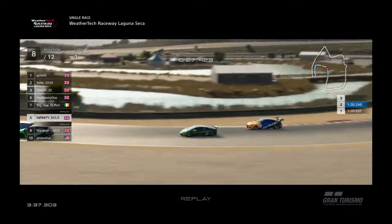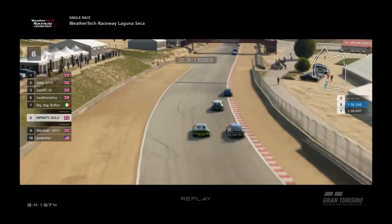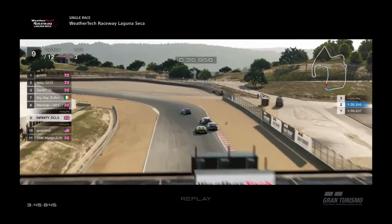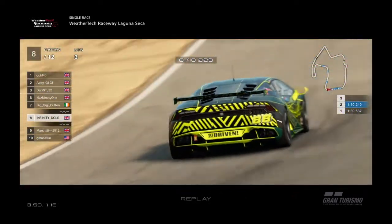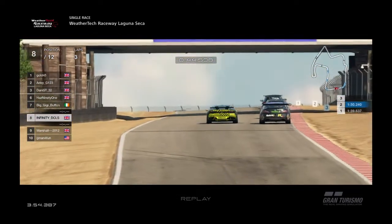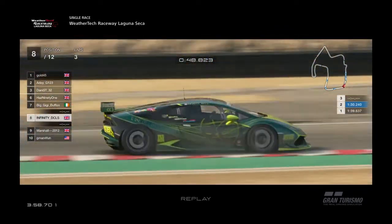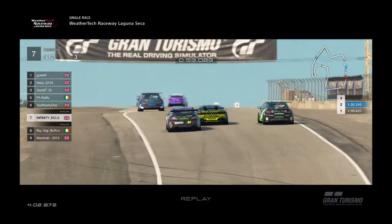We've got quite a few touring car like cars with the Scirocco and the Hyundai Genesis there. As Marshall is on the outside, can he get the move done on Dave? He doesn't. Is he going to let him in? It's very risky going too wide through this corner. He does let him in. So Dave goes past. Buffoon's having more issues there, as Haz is now up into 6th place.